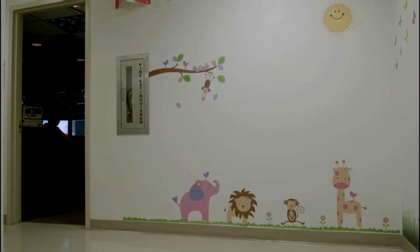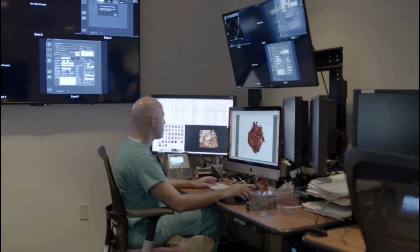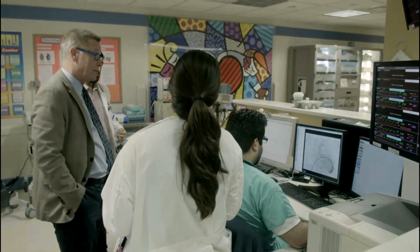So Mia lucked out. She had a really good doctor who said, I think this is great. So when we were able to make the diagnosis of a double aortic arch, it was very satisfying. So then the challenge is a surgical one. How do you divide this double aortic arch and save her life without hurting her?